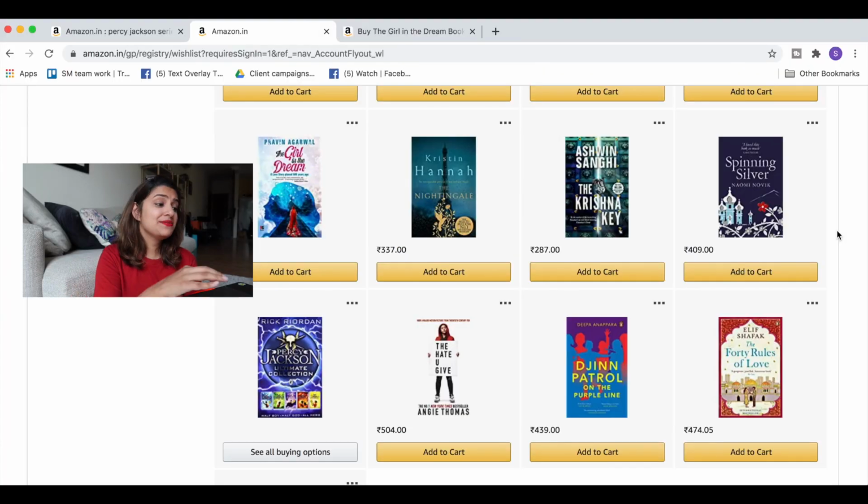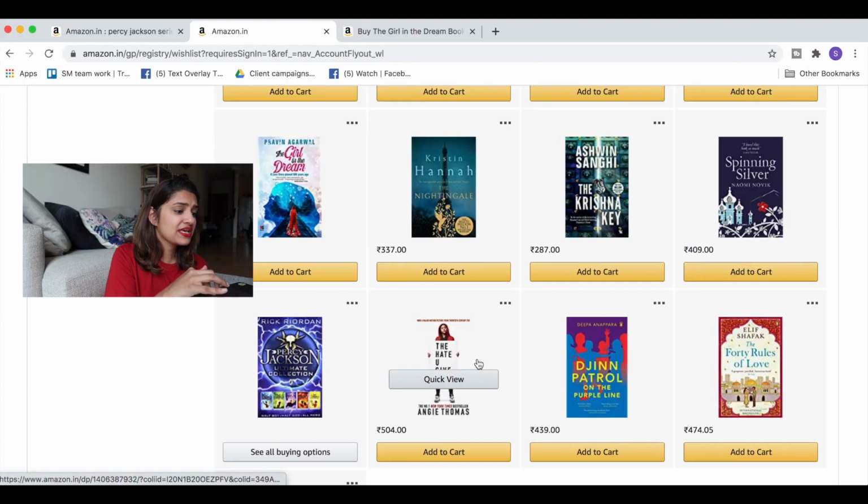And the last book that is in my wish list is The Hate U Give by Angie Thomas. This book is one that was recommended by you guys down in the comment section, saying that it's a very, very powerful book and it's a must-read. This book was inspired by the Black Lives Matter movement in the US, and it's about police brutality and has to do a lot with, I'm guessing, racism. And I've heard that it is, like I said, a very, very powerful, very hard-hitting kind of book. I feel like it might be a heavy read, but I'm looking forward to reading this one as well.